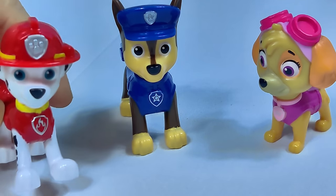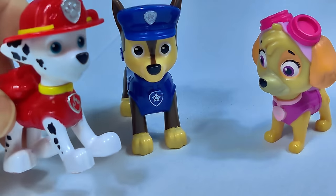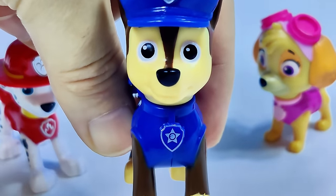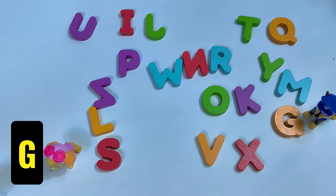It's the G. G is the next letter. That's right, Marshall. It's the letter G. All right, little detectives. The letter G looks like a curvy slide with a little hook at the end. Do you see it anywhere?